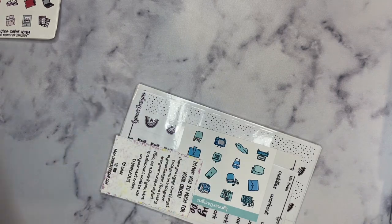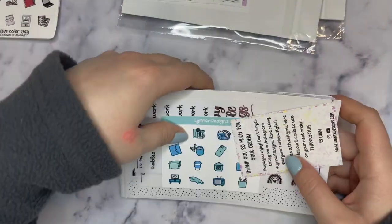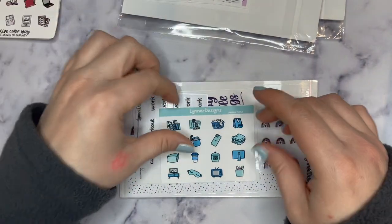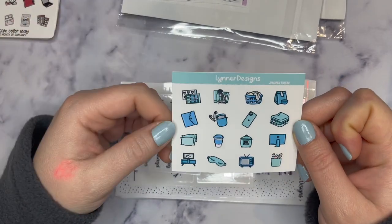Next is Luna Designs. Ooh, you guys. I'm so excited. Because, yes, yes, yes. Okay. I want to put those there. First is her little card. I almost said journaling card, but I think it's a perfect size. Not everybody uses big journaling cards, so I can appreciate that.